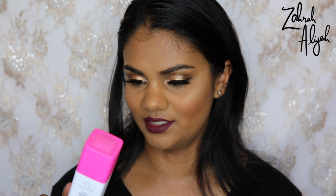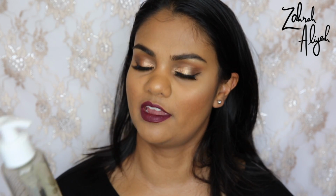It's definitely expensive. It's over $100, I believe. But if it works for your skin, I'm going to keep buying it. I know my mum's going to be like, if it works for your skin and it's fixing your skin, stick to it. Why change a good thing? I think this is the last skincare favourite I have for you guys.